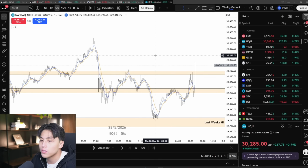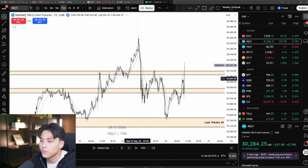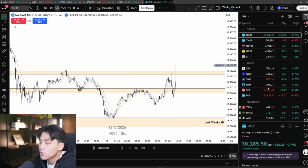QQQ, key level, as you can see right here, multiple touches. We have touch here, touch here, touch here. Once we're able to break above, flip, continuation back up towards our all-time highs is in play. So that's what gave me a little bit more conviction towards the upside.